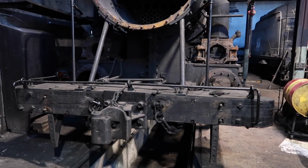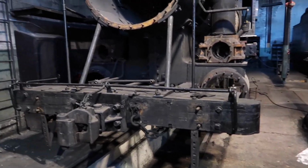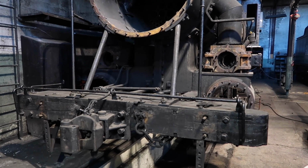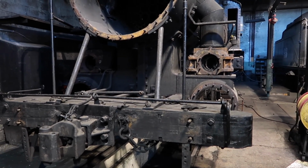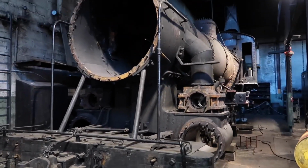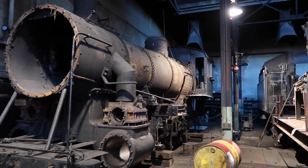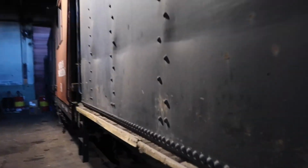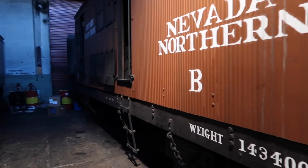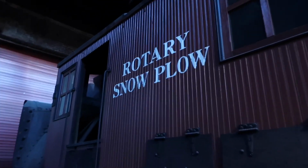This was the ghost train of Old Ely. This was built in 1910. It said it had boiler pressure of 175 psi and a tractive effort of 23,100 pounds. Empty weight was 68 tons. And that is just a massive locomotive. Okay, it looks like this was a coal car right here. And then this was, it looks like a caboose, but it's not, right? So that's got a big engine in it. And this was the rotary snowplow.